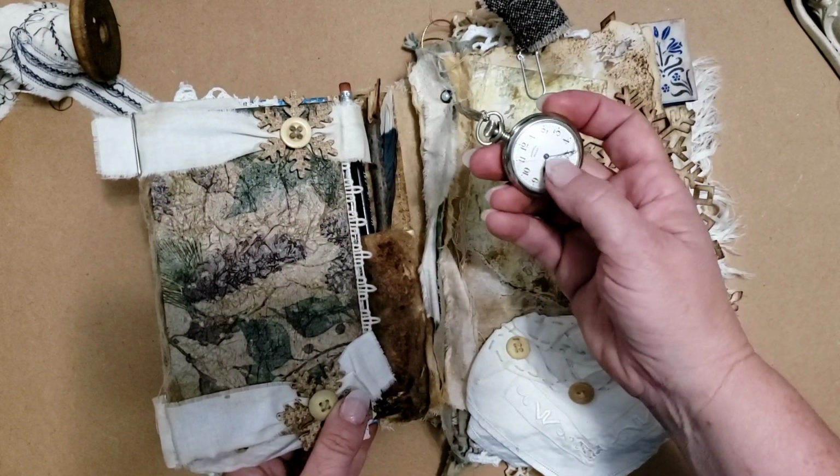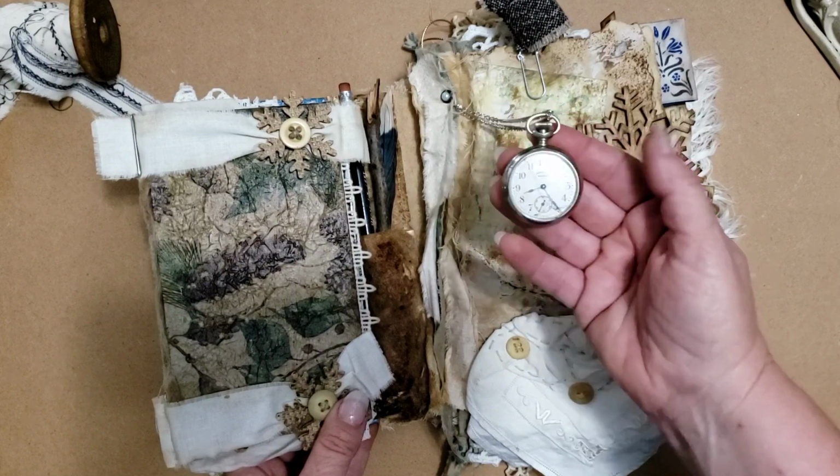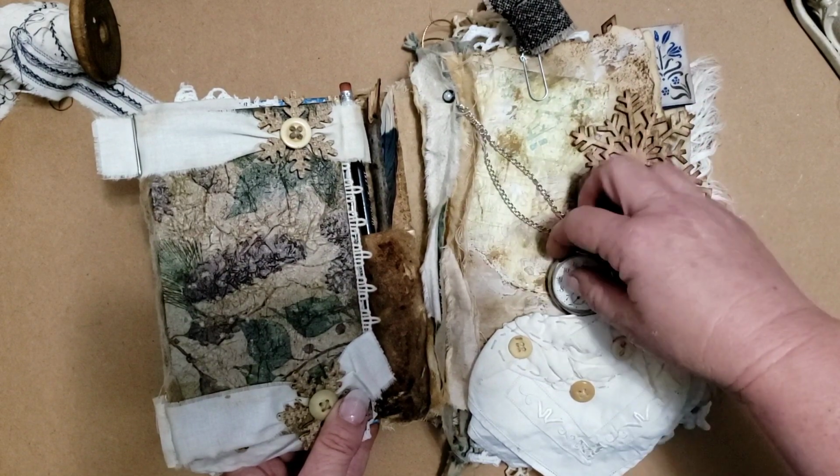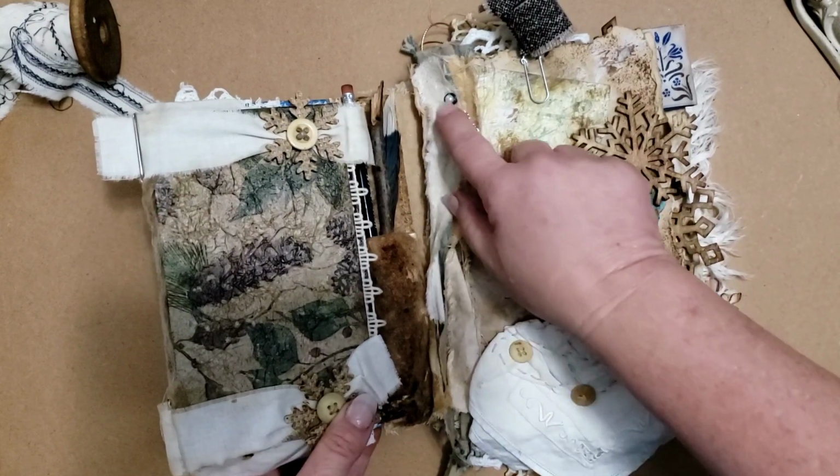This is cracked across the front crystal. Again, to me, that just shows character and age. I like it. And I like it tucked in there, but it doesn't have to be.